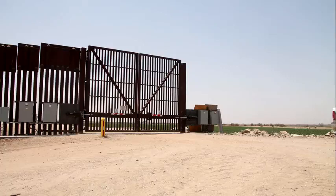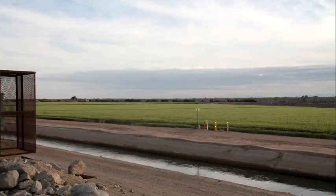Looking south, this is a gate to the road on the levee. The bollard fence does not follow the river and is not directly on the border here. The actual border is very close in some places, but in other places more than a mile away, as here. Just to the right of the gate is a canal which runs parallel to the border on the American side, almost the entire length of this section.